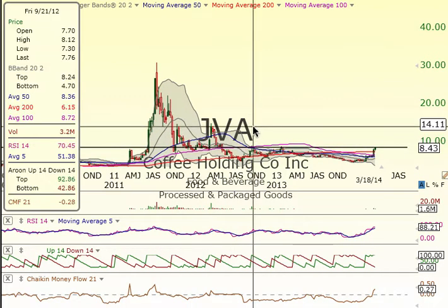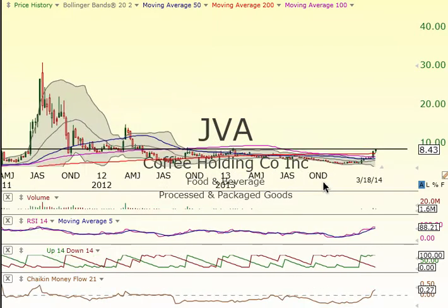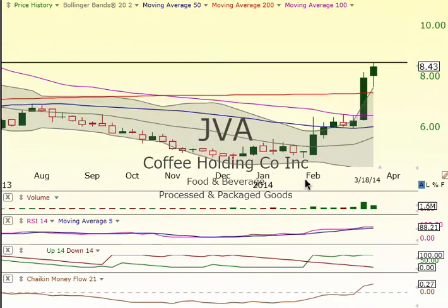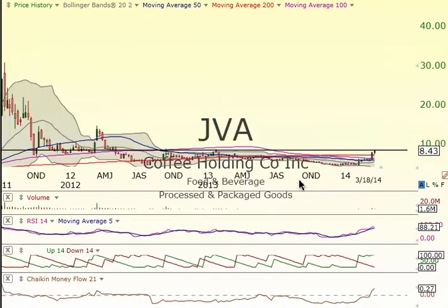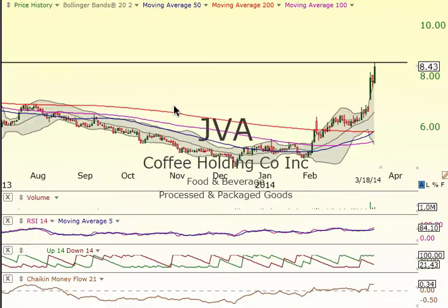And that's really all there is, 14 actually. So from 8 to 14, ride the wave. Look for some consolidation. Your relative strength index is pretty high, but your Chaikin Money Flow, you definitely have money coming into this. It trades thin, but it trades fast. So keep an eye on JVA, because it is going to continue to the upside.